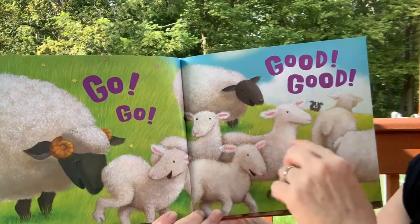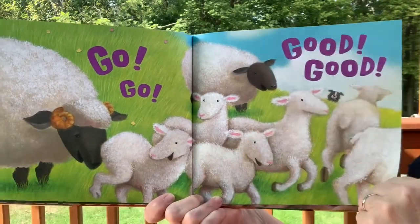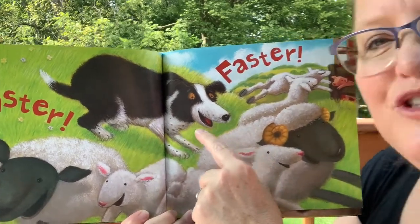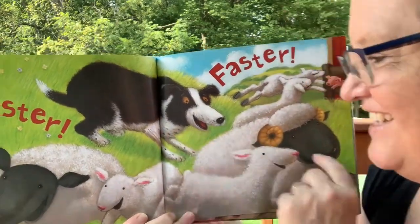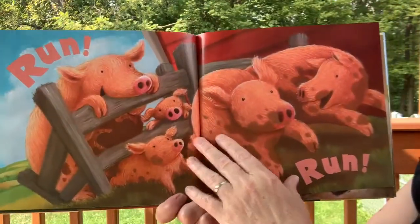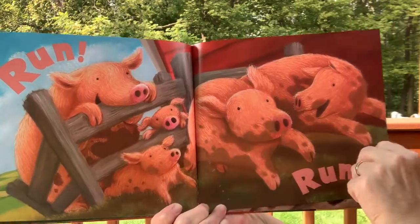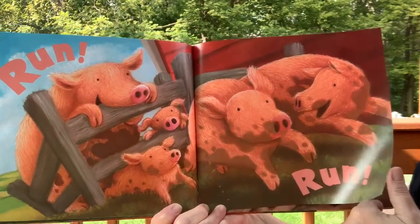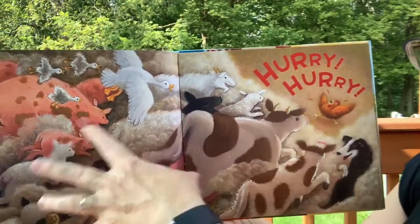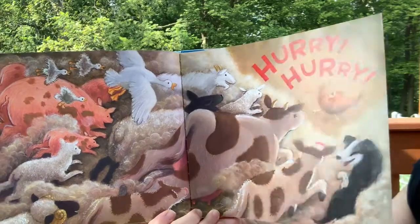Good. There they go. Uh-oh, there's the sheepdog. What's he gonna do? Faster. That sheepdog, he's chasing them, making them go fast. He said, hurry, fast. Run, said the pigs. Look at those pigs. They're all muddy. They must have been playing in the mud. Hurry, said the chicken. There they all go. Look at all the animals. Here they come. They're going to come and see what's going on.